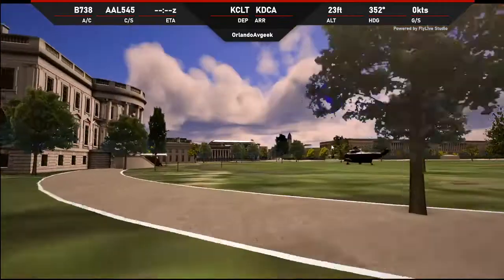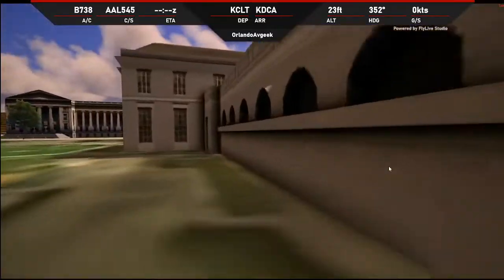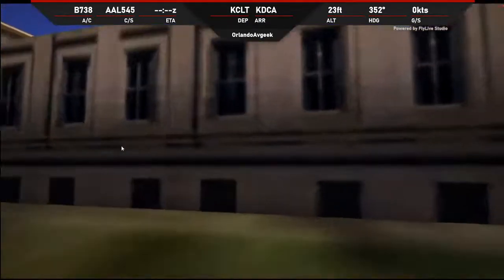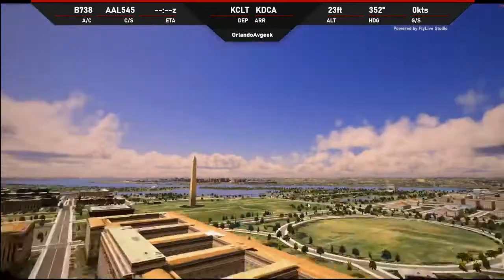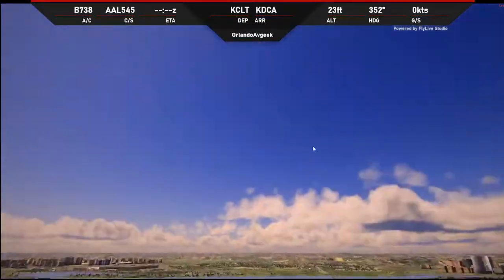If we wanted to go back over, let's see if they did the left wing. I assume not, because there's nothing really going on in this wing, but very, very nice. Overall, I am very, very impressed with the design of all the buildings here.